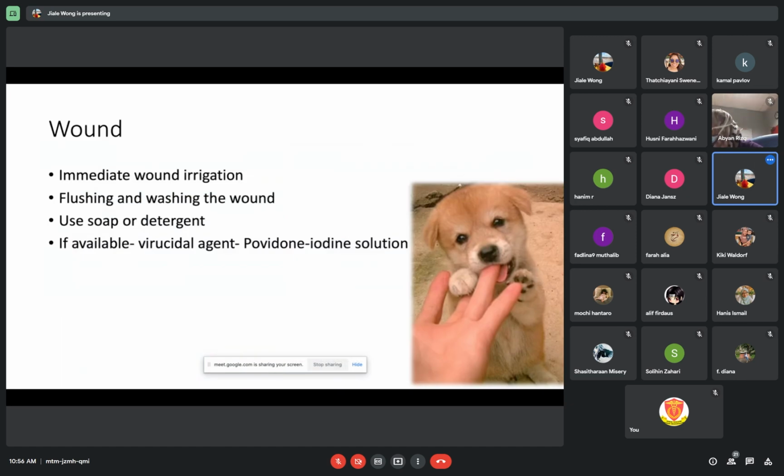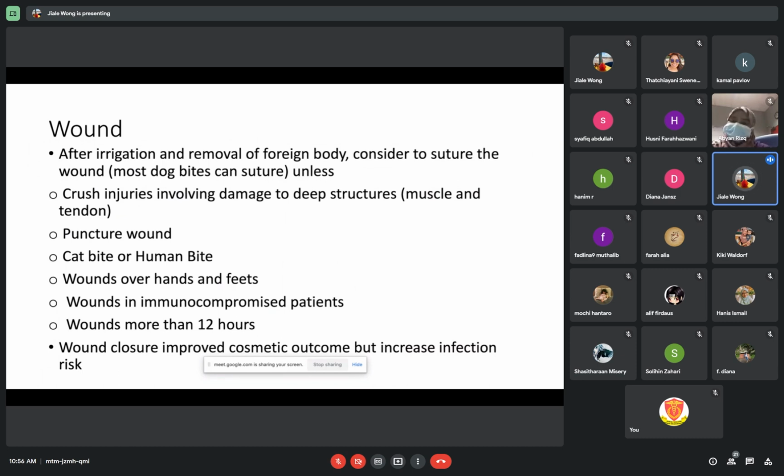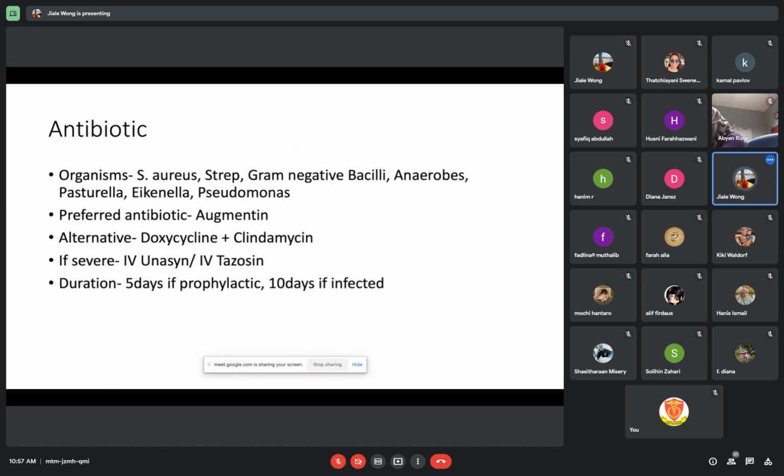If there's an animal bite wound, immediately proceed with wound irrigation. Make sure you irrigate the wounds with copious water, can use soap or detergent, and if available, can use povidone iodine. After the irrigation and removal of foreign bodies, you can consider suturing the wound. Most dog bites can be sutured unless the injury damages deep structures, where you can see the muscle or the tendon, or it's a punctured wound, a cat bite or human bite, bites over hands or feet, wounds in immunocompromised patients, or wounds that are more than 12 hours old. Wound closure can improve the cosmetic outcome but actually increases the risk of infection.